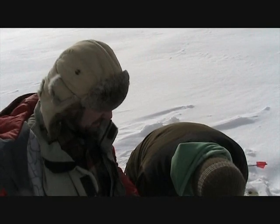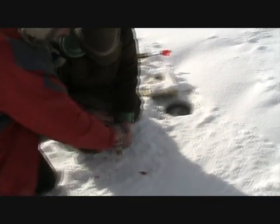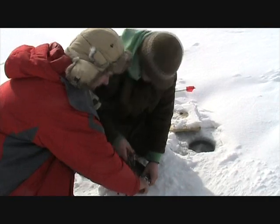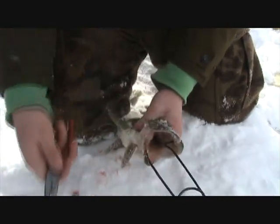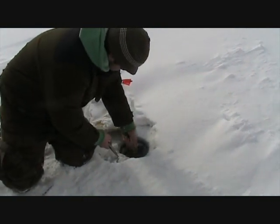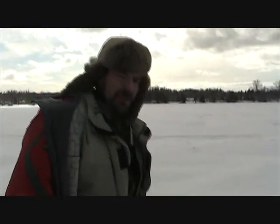Sean just pulled the pike up to the ice. That's a jaw spreader on there to help keep the pike's mouth open because, as Dave can attest to, their teeth are sharp. Yes, they are. Definitely a nice tool to have. And he's just shy, so we're going to send him back down the hole head first. And there he goes.